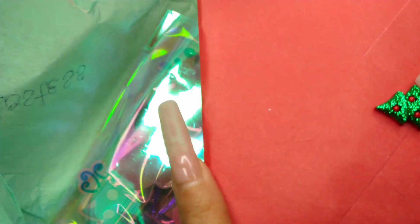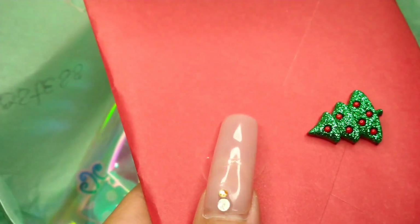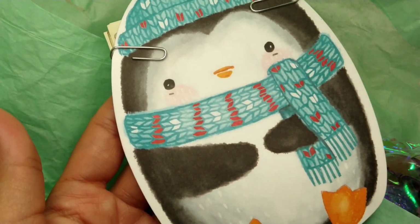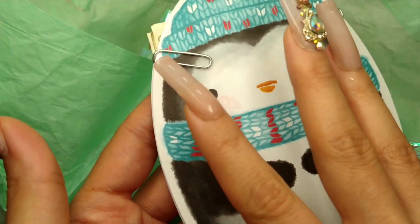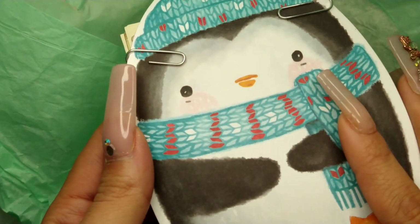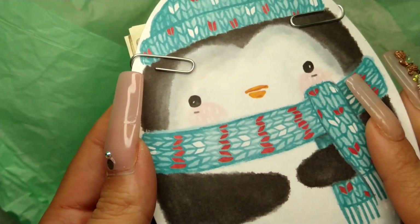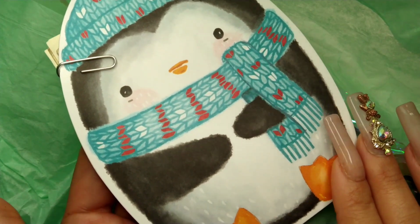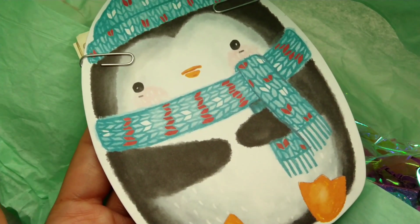So let me open this. So here is her beautiful card, and I will read this off camera, as well as her return postage. So look at how stinking cute that is. Oh my goodness, so cute.